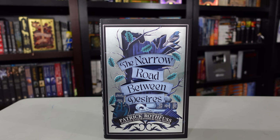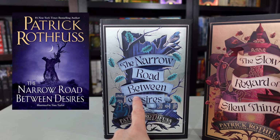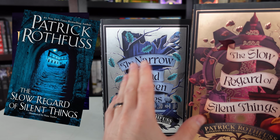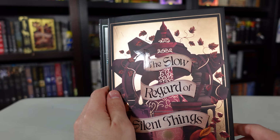And then we have the narrow road between desires. Now, I do have to say that I think, in my opinion, I feel like the narrow road between desires should have been purple and this should have been blue, because that's just what I associate these two novellas with. However, if this one was blue, then we probably wouldn't have that chess piece that's red and gold.